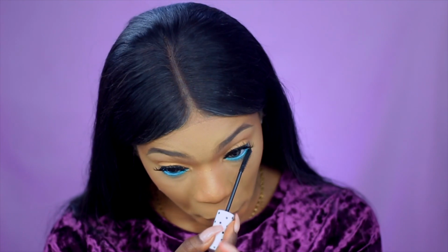Next I'm gonna go in with some blush from Sleek. This is in the shade Life's a Peach. I love peach blushes. I'm just gonna swirl in there and put that on my cheeks. Wow, I didn't see that coming.